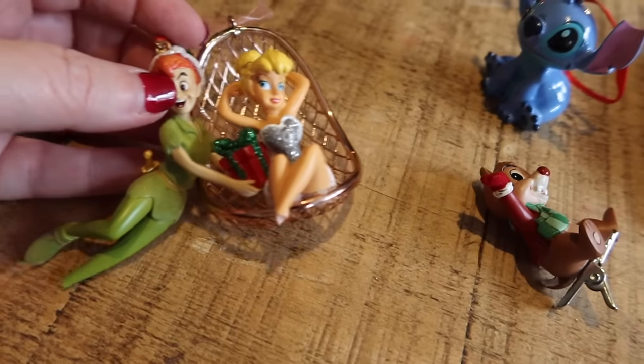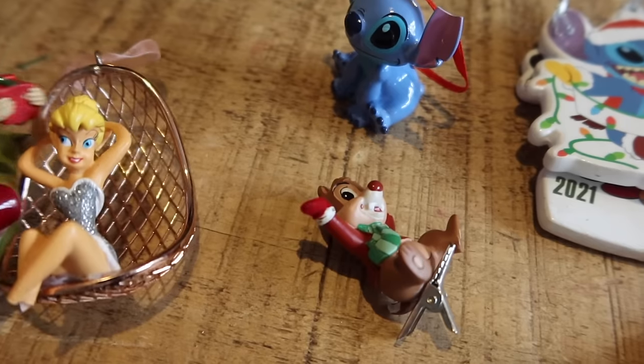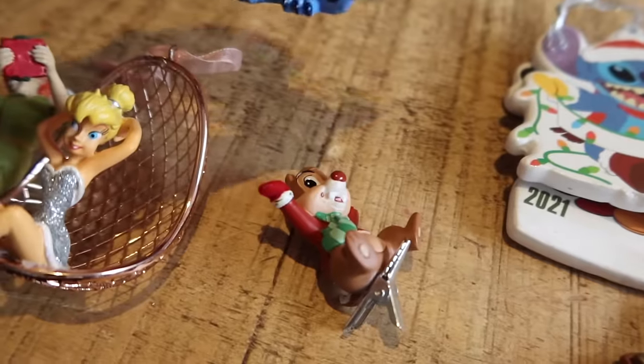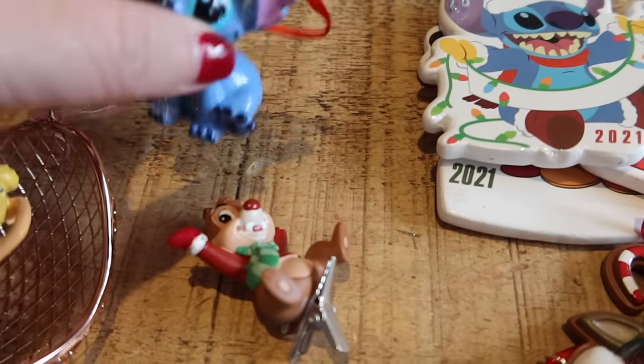Maybe I can just pop them on the back. I do feel a bit sad about them not being on there. Let me know if you've got any suggestions. I think Stitch can probably stay. We have got a lot of Stitch decorations, but I think Stitch can also be saved with a bit of Sharpie. And yeah, I might put these on the back of the tree. So they're still living on there.